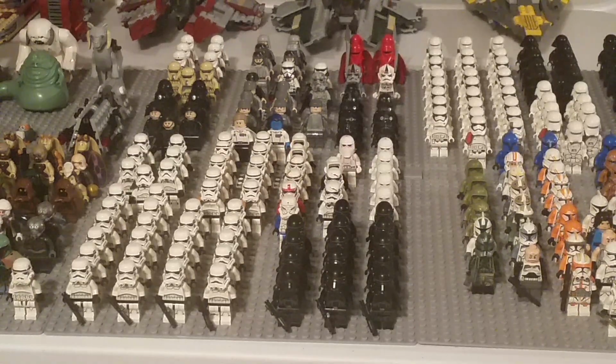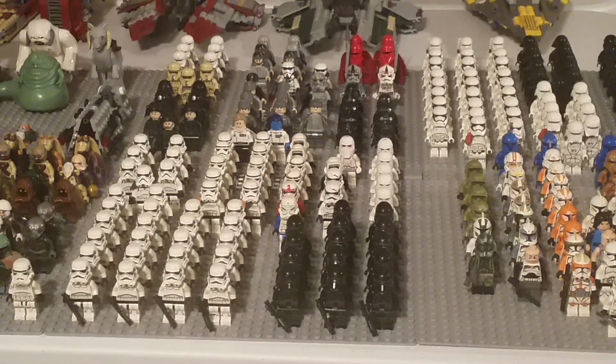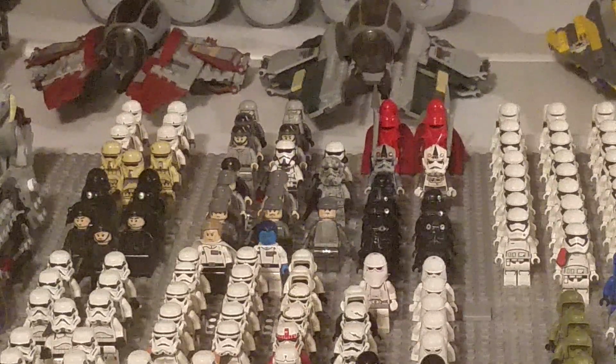Speaking of which, I forgot to mention that I have 11 Snow Rebels. I realized I missed those guys. And 8 Resistance Troopers. I just remembered that I forgot to add them in. In the back, we have more of the Imperial guys.